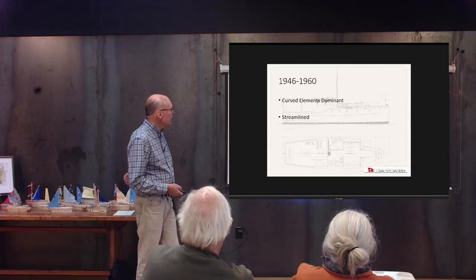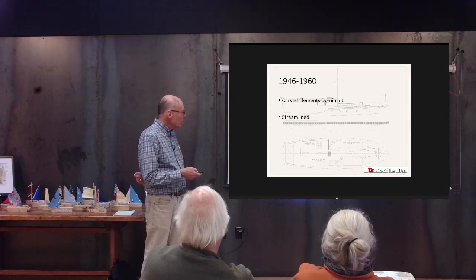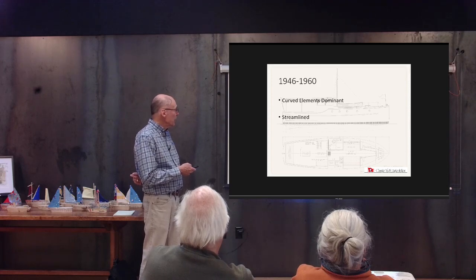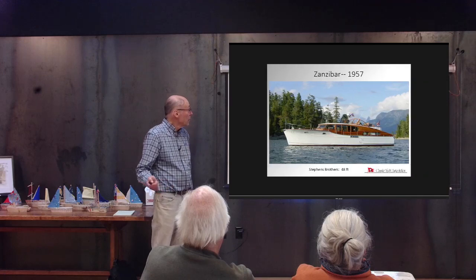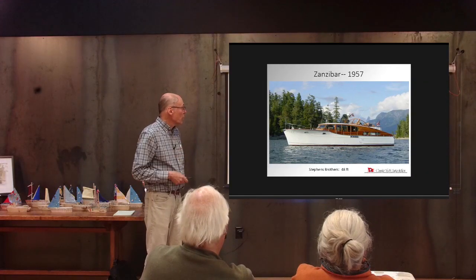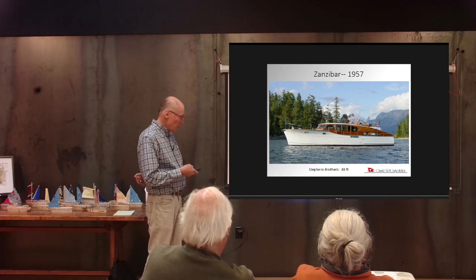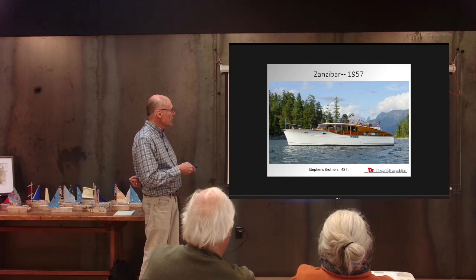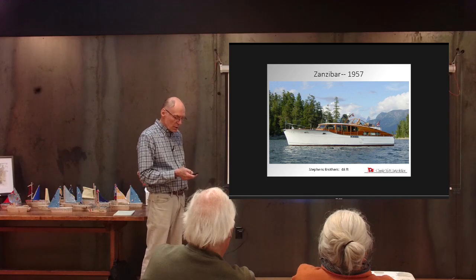And when you get into the post-war years and up into the 50s, things really start changing. Curves at this point really dominate, and sometimes you would actually call these boats streamlined. A good example would be Zanzibar. She's another Stevens Brothers boat, this one built in 1957. But you can see this swooping curve that starts here in the cabin and the house and comes all the way back to the transom. That's very typical of boats that you see in the 1950s.